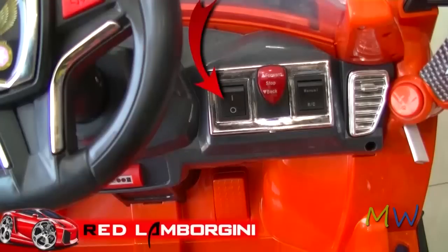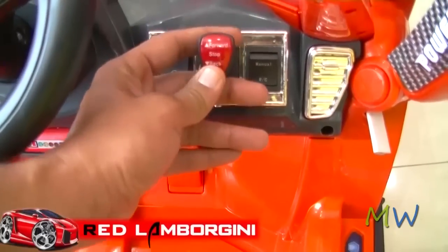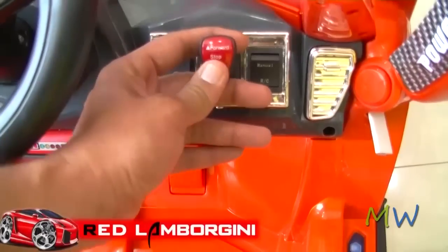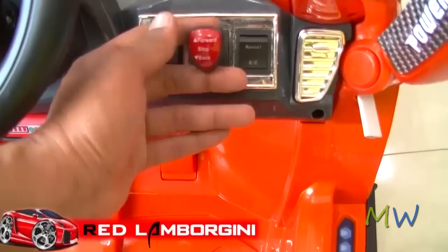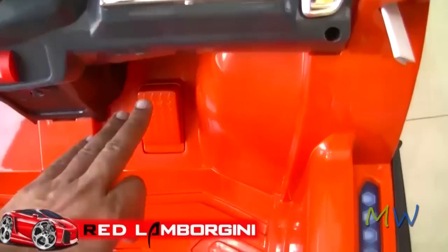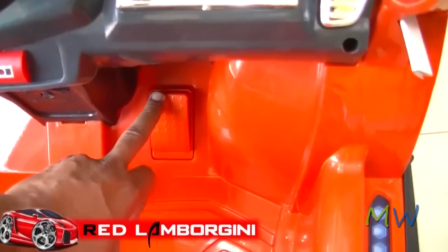Here is the power button of the car, and the one which you see now, the red one, is the gear. If you push that gear to the front, your car would go front, and if you put it in the middle mode, then your car is in neutral. And if you press backside of it and press the accelerator here on the bottom of the car footrest, then the car would go back.